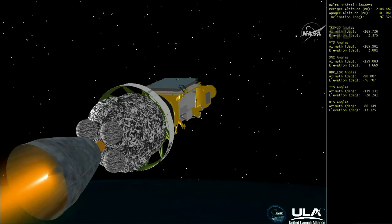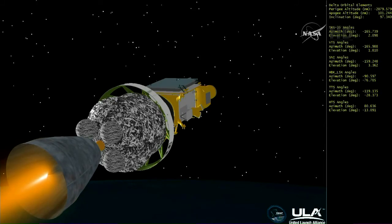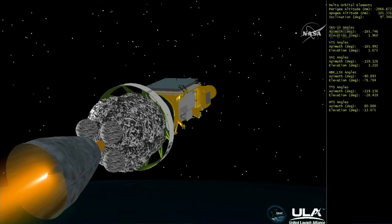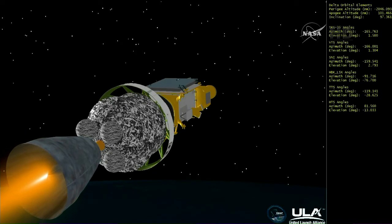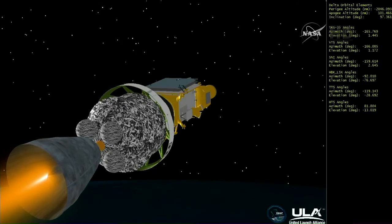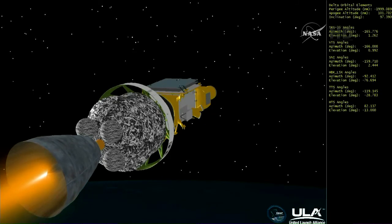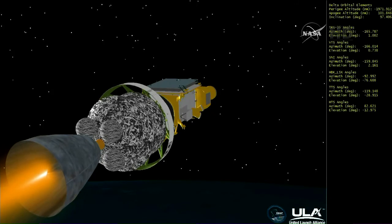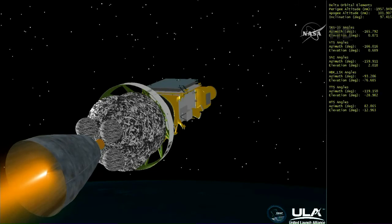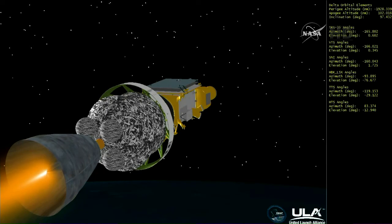Very shortly, we'll be commanding the command receiver decoders off. We're about 3.5 minutes away from going into our coast phase after the second stage shuts off. Over 3 minutes remaining on this first burn. And we have acquisition of signal through TDRS.